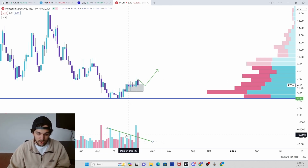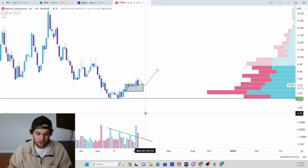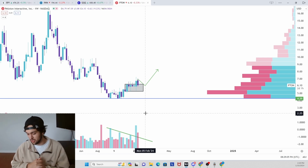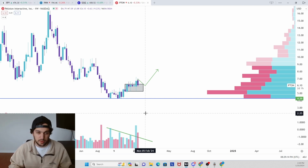So we have a volume breakout, and then we have a consolidation bull flag breakout on top of this volume shelf right here. What I'm looking at on Peloton is I'm bullish up to like $9 to $10, guys. Like, I'm bullish on this. I personally bought a lot of shares of Peloton just recently, this week actually, and I'm looking for a good upside move.